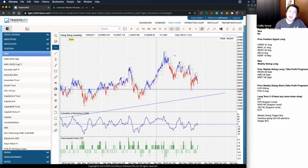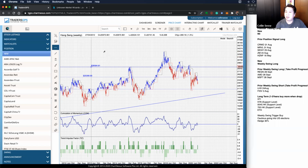21,500, and resistance, if there's a few levels of resistance, resistance will be at somewhere here, and maybe even higher. Okay, got it?